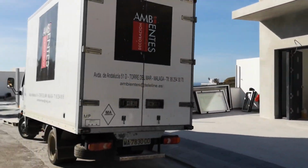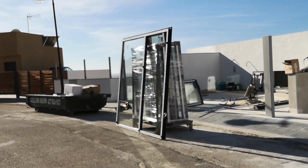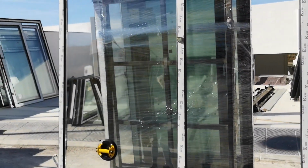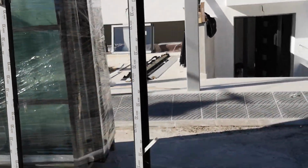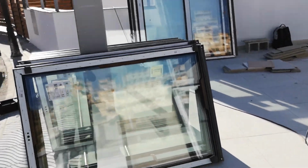Right, just got on site. Kitchen's here. Starting on the small house. We have arrived. We have the windows. We've got a lot of glass. I thought it would be more than this, to be honest. This is all? It can't be everything. Okay.